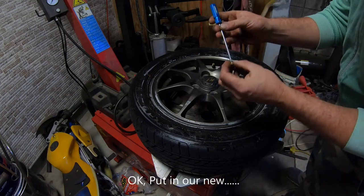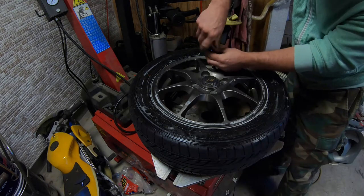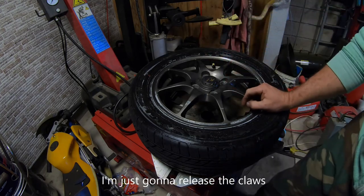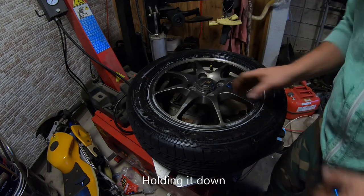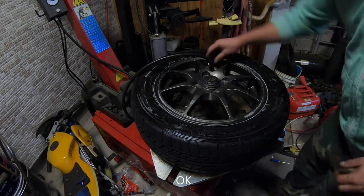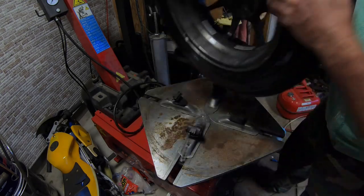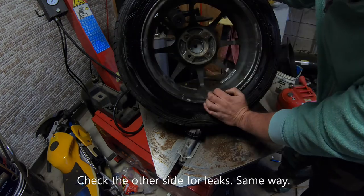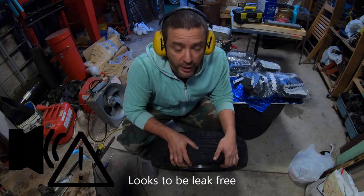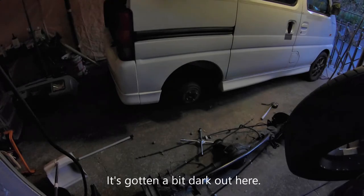Let's put in our new valve. I'm just going to release the claws, holding it down. Fill it back up roughly. No valve cap just yet. Check the other side for leaks, same way. Looks to be leak free. Let's go put it back on the car. It's gotten a bit dark out here.